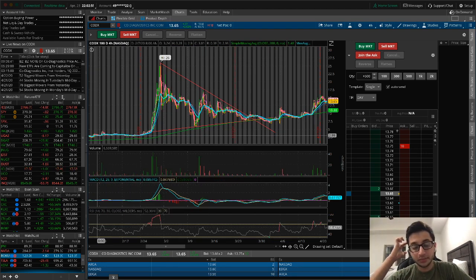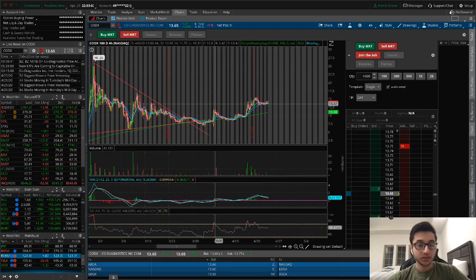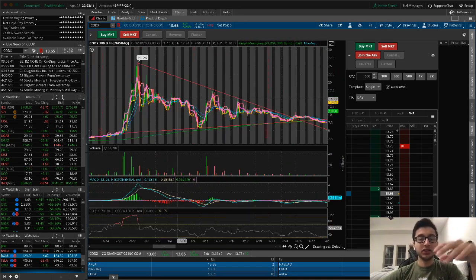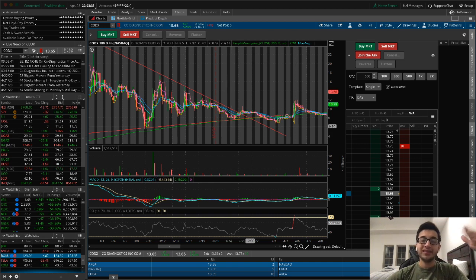Codex is a stock, CODX. It's a biopharmaceutical or something like that stock, which won't have too much movement without news, which is fine. This big move happened during coronavirus because this company creates masks, hazmat suits, all this fun stuff. So I was expecting, once it came into this pennant or triangle formation, it to break out right here, just on technical analysis. Maybe the company puts out news to push their stock up. I was basically expecting something right here to pop.